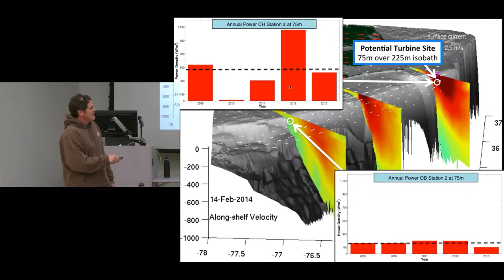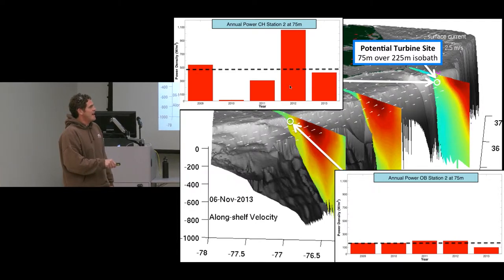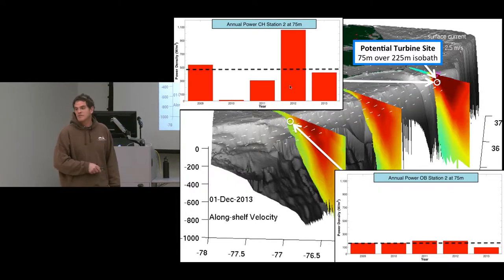This is looking at a location at the same depth, but much further to the south, and you see that the resource is much lower.